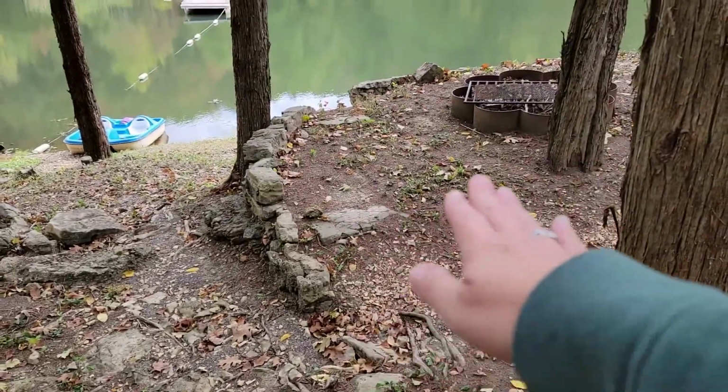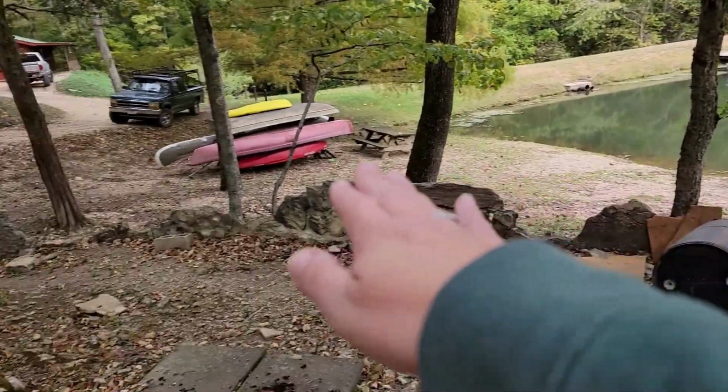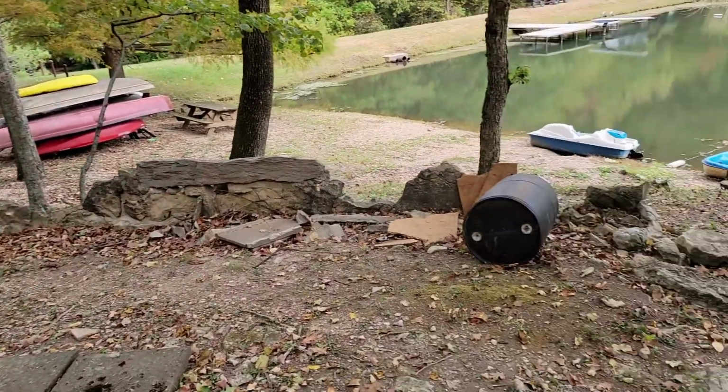So let me just turn you around. Okay, so this is where we just were. See how it's high. So the plan with this guy is to make him just as high and level.